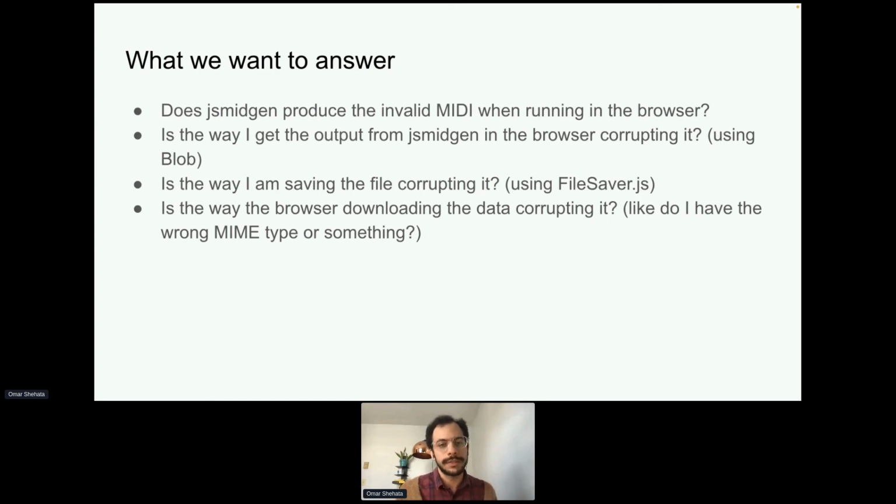Or is it that JS Midgen produces the correct output, but somehow when I'm getting the output from it and downloading it, that process is corrupting it? Or is it the file saver library? Is that the part that's corrupting it when it's downloading? Or is there something else that I haven't even considered?